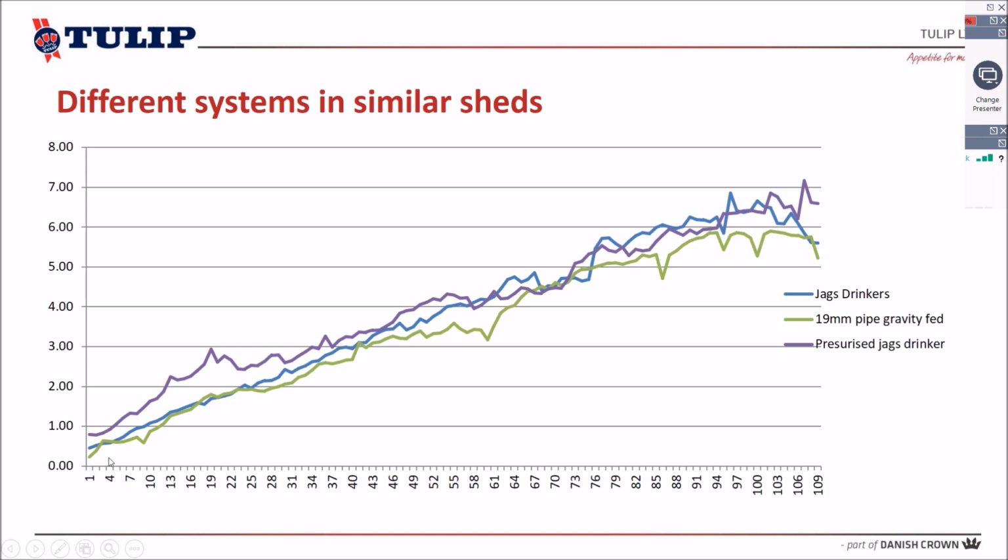The first thing that's noticeable is the purple line, which is our pressurized system. You can see that the piglets are drinking way more in that shed than either of the others. The blue line is what you would class as our average farms that are just a gravity-fed system, 8 foot above the height of the pigs, and just normal gravity going down the flow of the line. 25 mil on both the pressurized system and the Jag drinker pressure gravity.